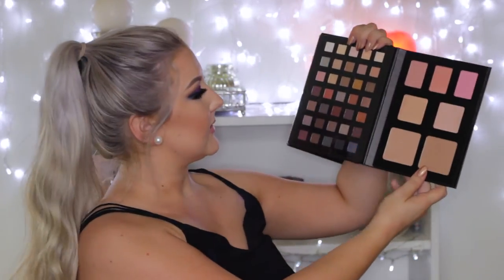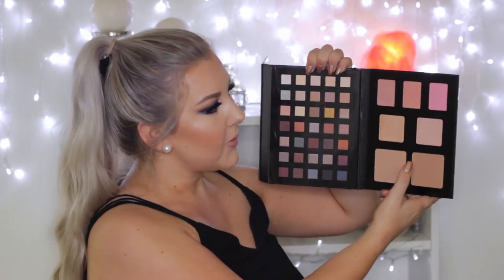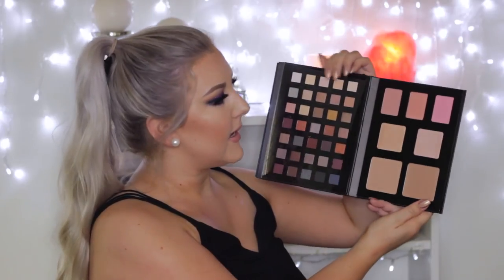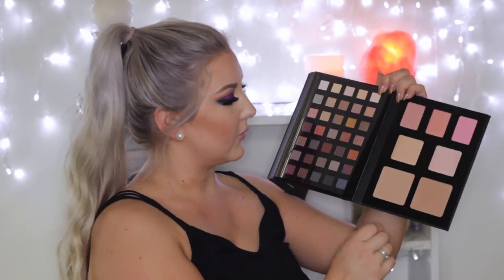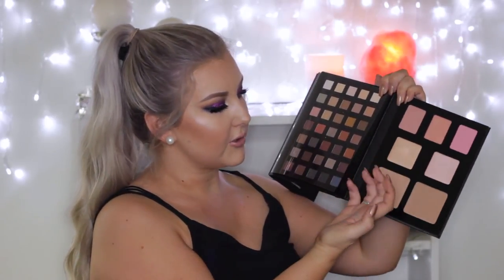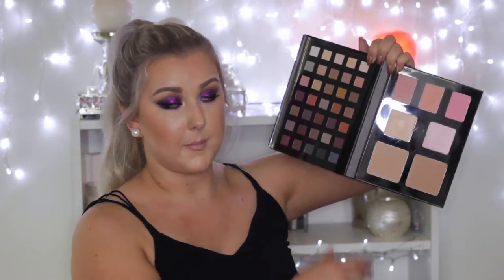Look at that. So you've got all of these beautiful eyeshadow colors, and then you've got 3 blushes, 2 highlights, and a contour and a bronzer. And I just can't get over how beautiful this is. Like, the powders feel so soft and creamy. NYX has literally stepped up the game, guys.